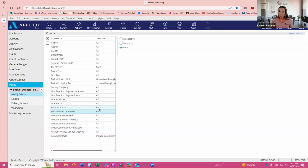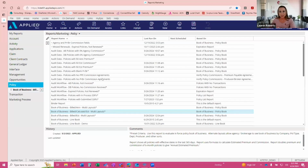If somebody's doing a workflow and they don't follow that workflow and get all of those pieces of the puzzle in place, then you're going to miss some of that data on this report, because your criteria is what's pulling that information in. Looks like we have a lot of questions, so I shall pause for a moment and let Laura share some of those with us.